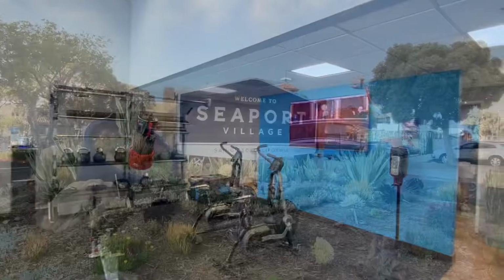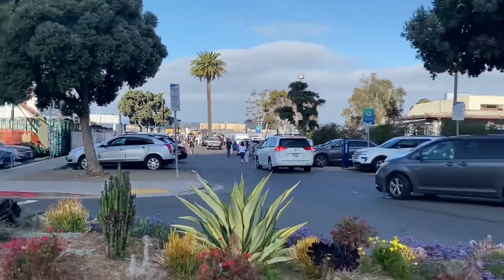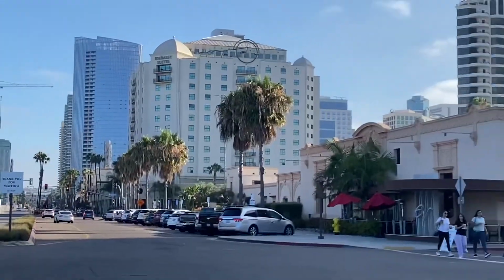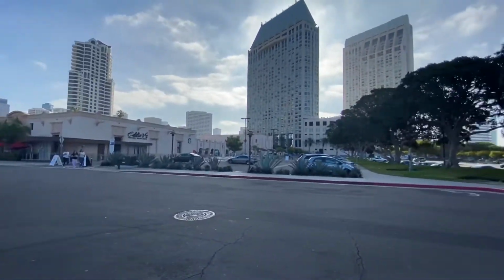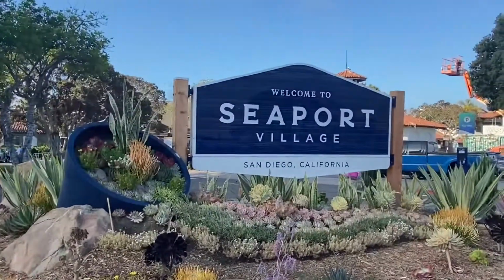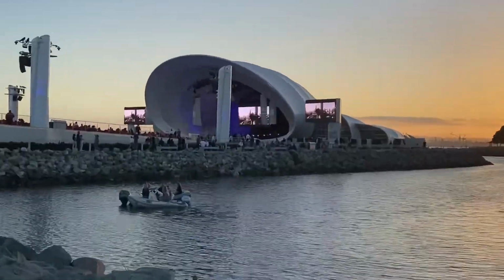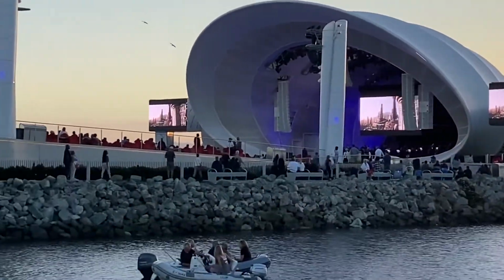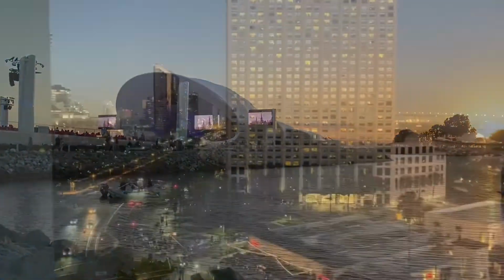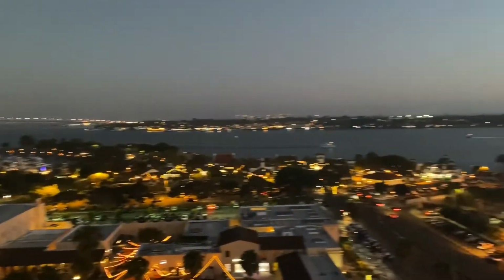And last but not least, the location of this Embassy Suites is amazing. It is 2 blocks away, walking distance from Seaport Village. You can see the hotel right there. Quick walk over here to Seaport Village. So many great places to eat and shop and dine. And then just a little bit more down the bay, you can walk to this wonderful outdoor amphitheater. It's the Rady Center. Right now they're playing an outdoor showing of Black Panther. It was amazing. Again, I just can't say enough great things about this hotel location.